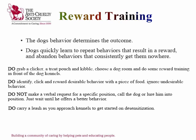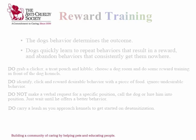Do grab a clicker, a treat pouch and kibble, choose a dog room, and do some reward training in front of the kennels. Do identify, click, and reward desirable behavior with a piece of food. Ignore undesirable behavior. Do not make a verbal request for a specific position, call the dog, or lure him into position. Just wait until he offers a better behavior. Do carry a leash as you approach kennels to get started on desensitization.